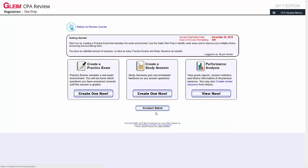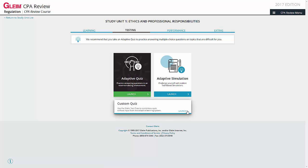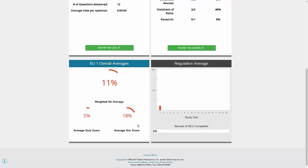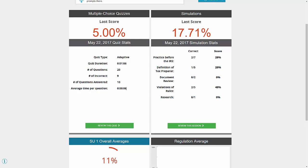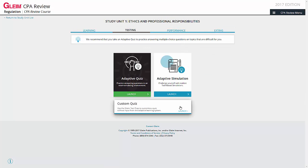Okay, so let's back out of this. Turn to review course. Okay, so this custom quiz has its own multiple choice questions and analytics all set up for it. But as you go through the adaptive quiz and adaptive simulation, they also have another cut of data in the performance tab. So as you can see here, it's going to be a cumulative or a subunit specific performance for each individual study unit. So basically you'll see how you're doing, your overall regulation average by study unit, and then your simulation results, your average time per question, and so forth. So this performance tab is going to be linked back to that adaptive learning system that Gleim has recently implemented. So this is a separate set of analytics from your custom quiz.